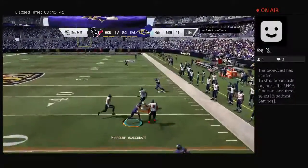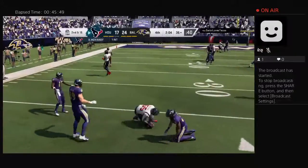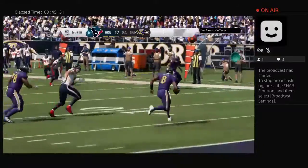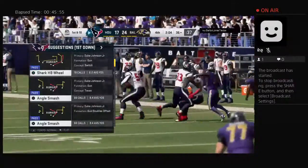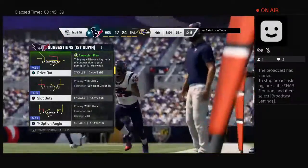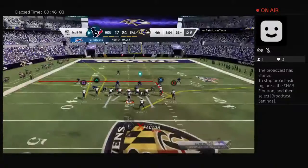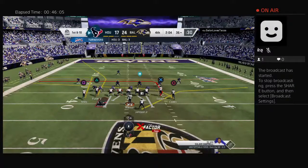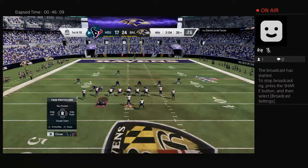Jackson, now he's forced. And look at this. They get the turnover they needed. It's intercepted. Bernardrick McKinney, the linebacker, picks it. And they take possession of the football and have it at the 36-yard line. So from the 36 now, 1st and 10. It's going to be a long 25. Be a long day.